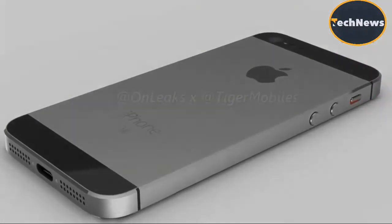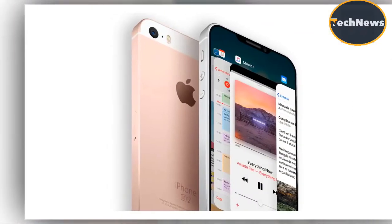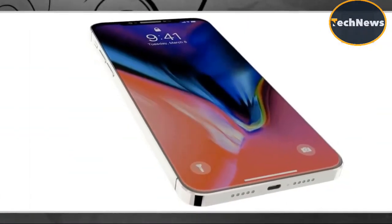Apple is expected to announce the iPhone SE 2 at WWDC in June. Which means we won't have to wait too long to confirm whether these CAD renders are the real deal or not.